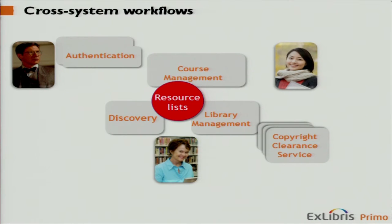So looking at an example, I have obviously an authentication system for single sign-on. I have a course management system. I have the resource list. We're now talking about the reading list, so I put this into the middle here. Then we have discovery on the library side. We have the library management system, and obviously also the copyright clearance service. So this is all kind of distributed somewhere.